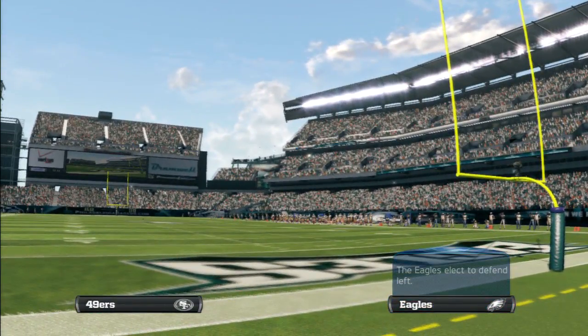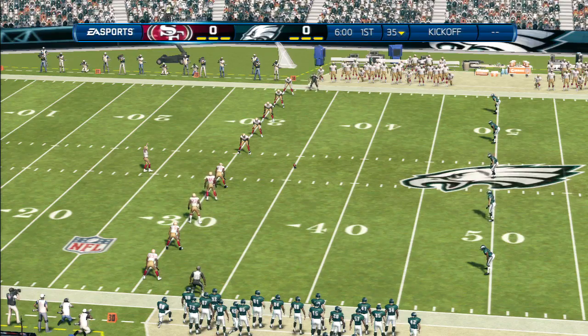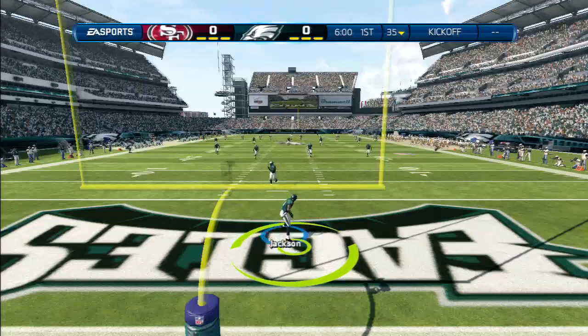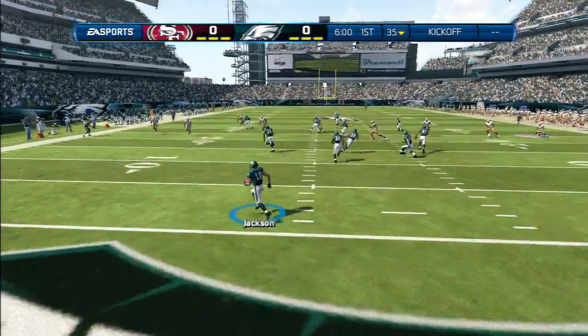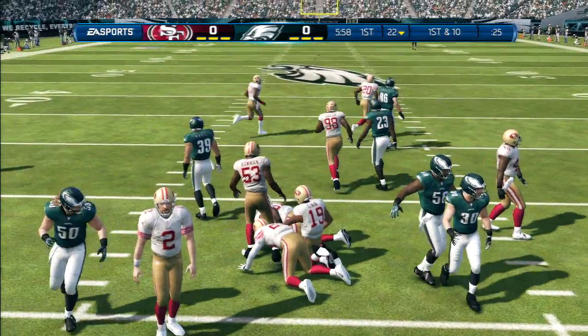Yeah, it shows on paper that they struggle stopping the run, and it's a reality. They have struggled all year long, and today they better put some weights in their pocket because they're going to see a lot of runs right at them. Are they going to be strong enough to stand in there and take it? I don't know. I'll have to see it to believe it. Tackle down at the 22.